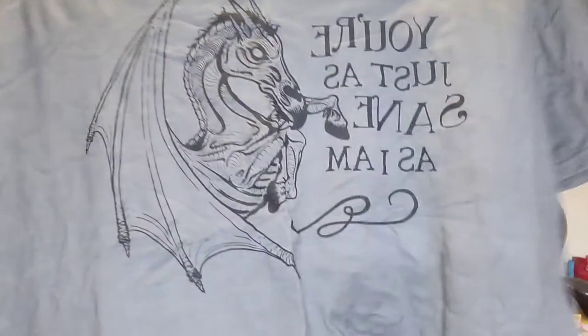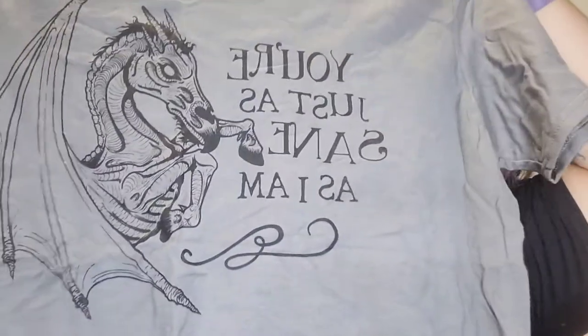You're just as sane as I am. See that? Look again. Isn't that awesome? That's the same creature that's on the key, if I can remember. Oh my god, I see it. I'm gonna have to look at the sheet over there, because I know what these are called, but I just can't think of it. Like, I'm having a brain fart.